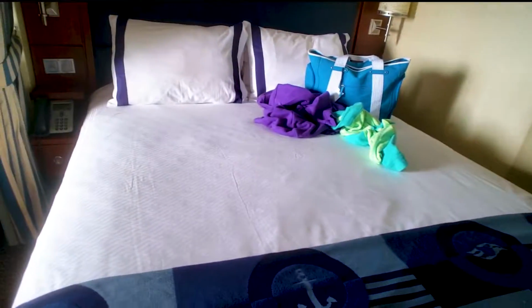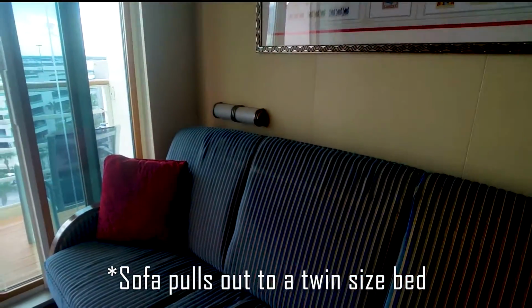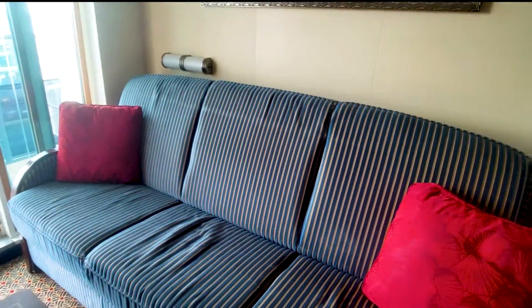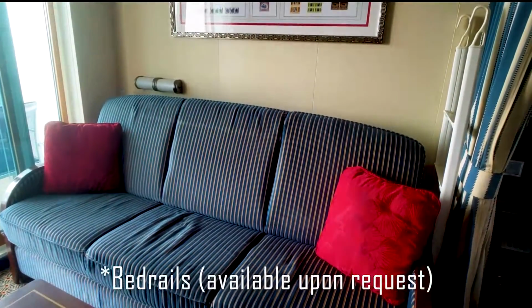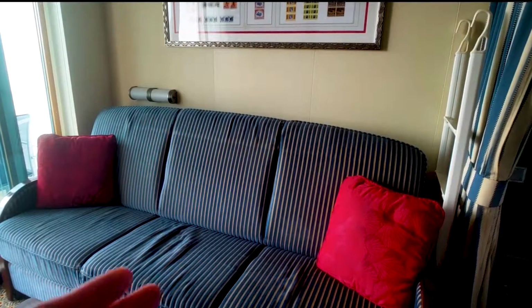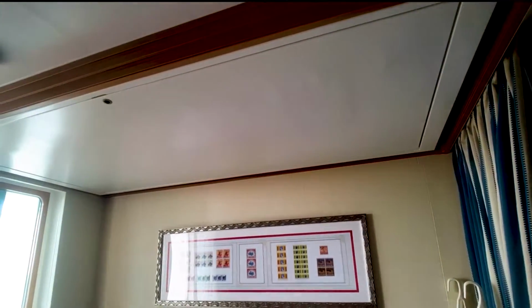So this is about a queen size bed. This is going to be Eliana's bed. They actually will change it at night for her. And then we requested, what's it called? So she doesn't fall. I forget what it's called. And it also has room, it looks like, for if we had another child.